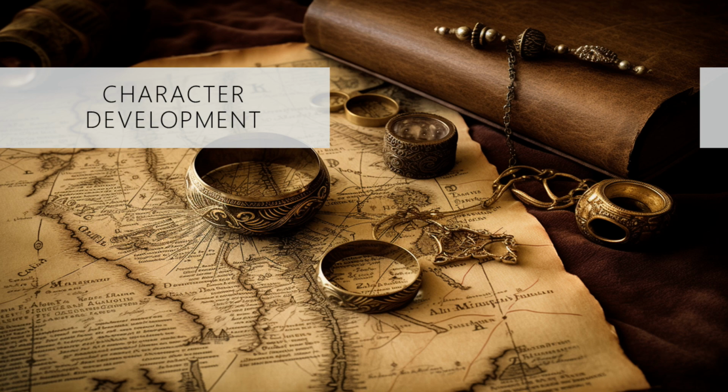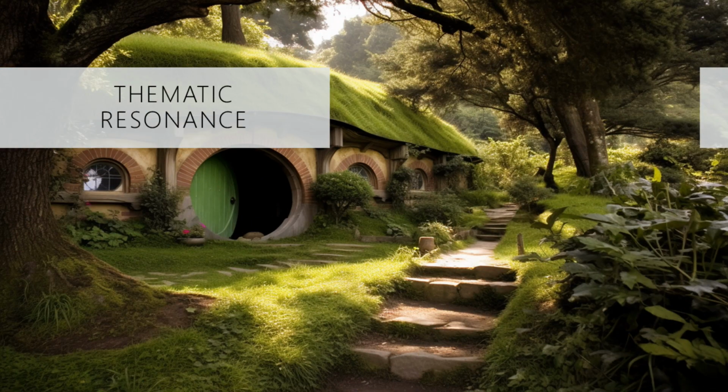But what's crucial here is how these developments are woven into the fabric of the plot. They aren't sudden changes, but gradual evolutions shaped by the trials, tribulations, and experiences of each character. So in this case, what's the takeaway? Well, your characters should not be static. They should evolve and grow as the story progresses. This development should be organic and believable, influenced by the events of the plot and the experiences that they go through. It's not only about getting to the end of the quest, it's about how the journey changes those who undertake it.